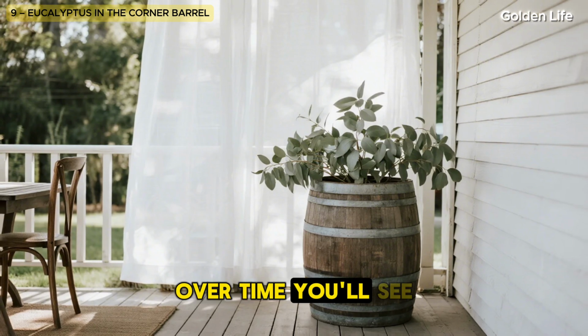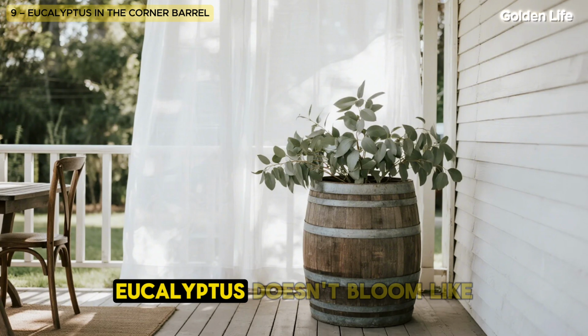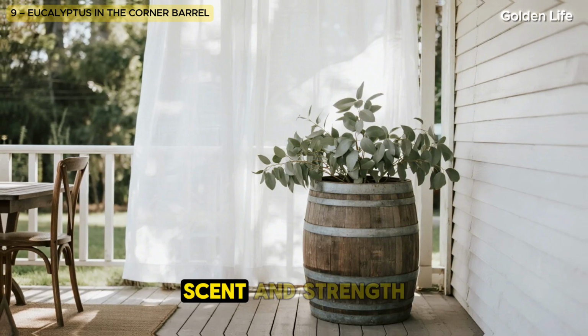Over time, you'll see its stems stretch upward with a quiet confidence. Eucalyptus doesn't bloom like marigolds or wave like lemongrass. It stands, elegant, reserved, a quiet sentinel of scent and strength.